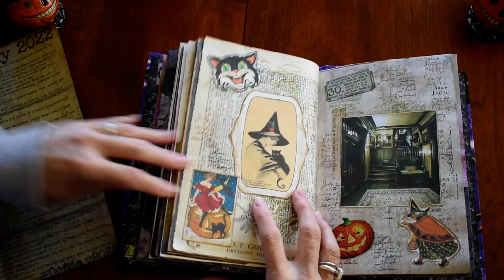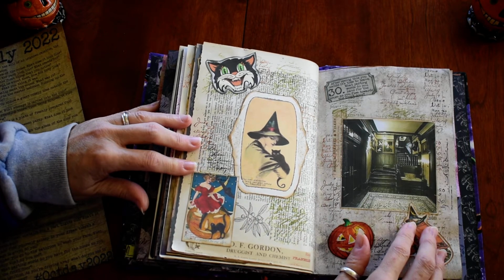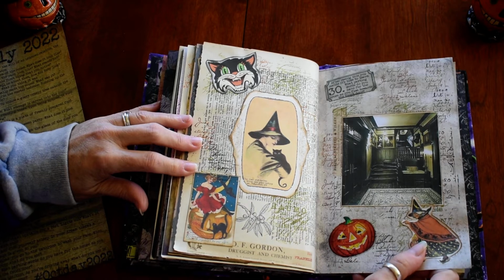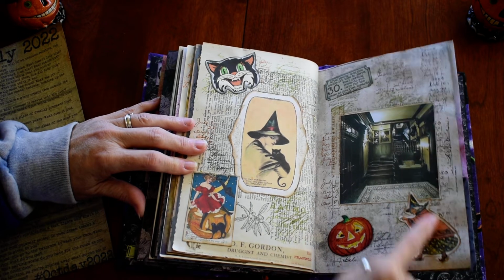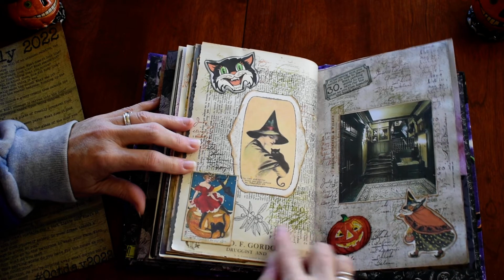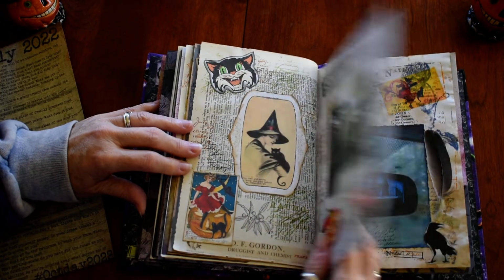And number 30. After seeing this, you decide to leave. What parting words do you have for the house? I didn't put any parting words, but I mean, I love this house, so I would still want to live there. But here's the foyer of the house, and just some other things that I added to the page. Like I said, I had a lot of fun practicing with collaging and backgrounds and stuff like that in this book this time.